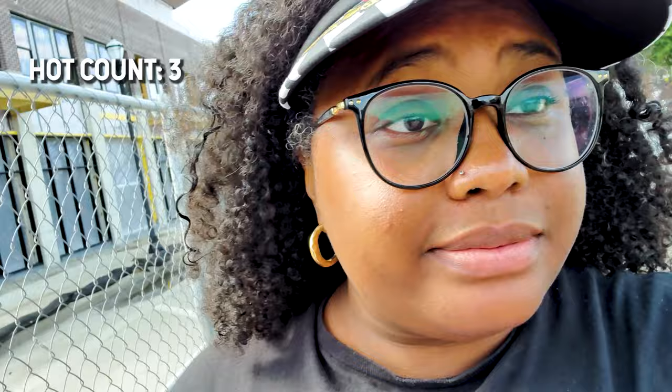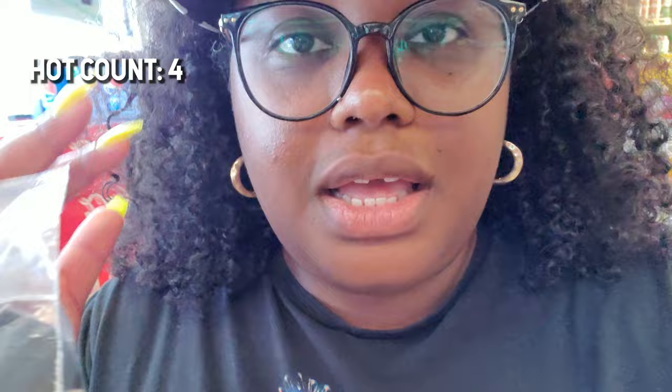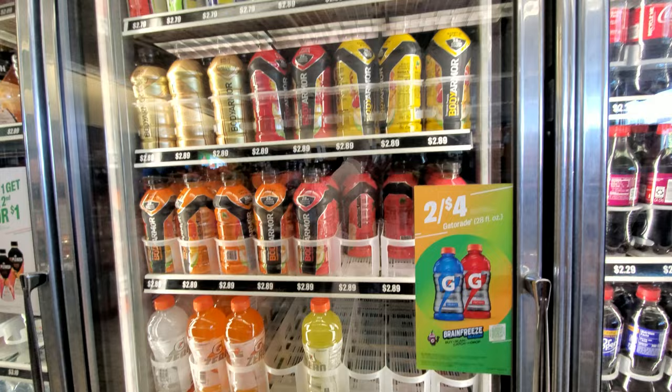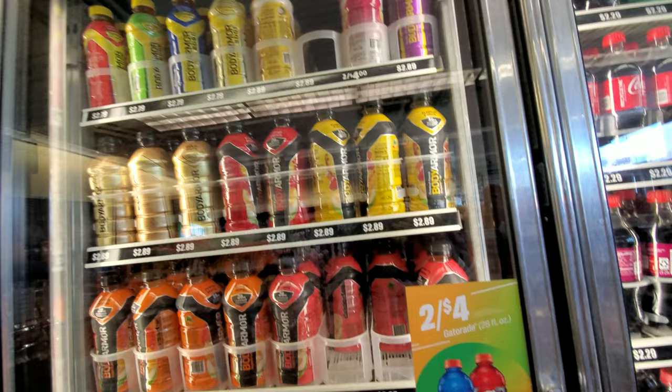We had to make a quick pit stop, y'all, because it's hot. Hotter than we anticipated. So we in the gas station for some little snackety snacks. Well, no snacks, some water. Period. Decisions, decisions. Should I get body armor, electrolytes? Or just water, or should I get both?